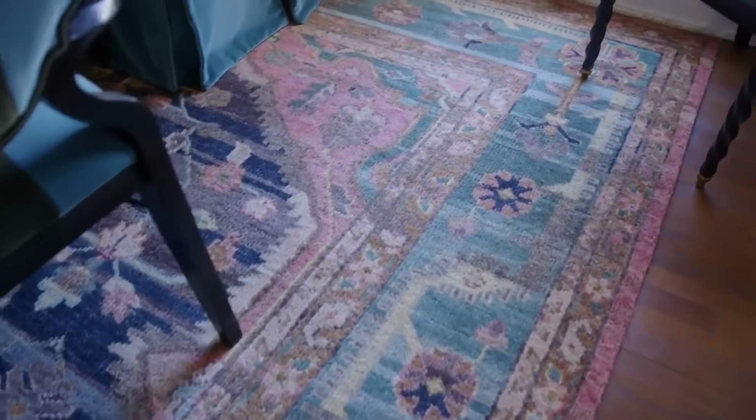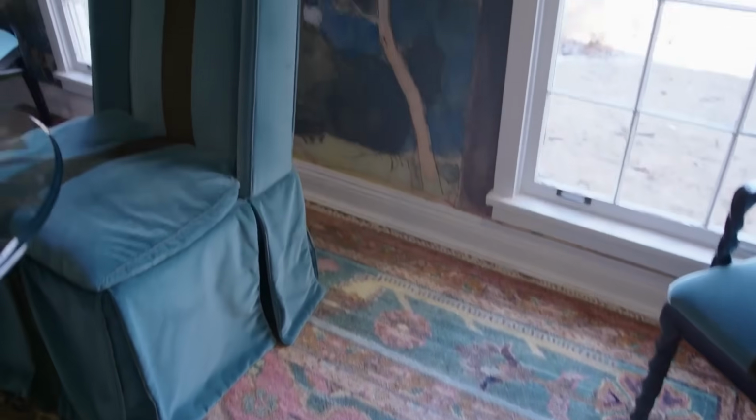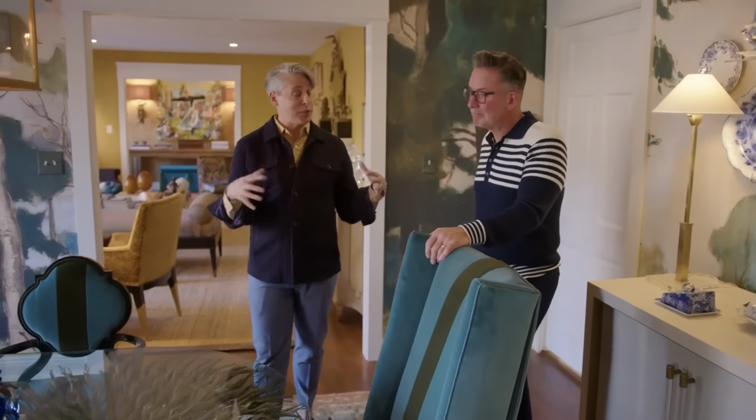But bringing this rug in and the dining room chairs actually started bringing the whole house together, because this was not one of the first rooms we worked on in the house. It was interesting as we got to a point in the journey where we were like, this color really sets the tone, and this rug really brings all the colors of our house together, which was really a happy accident.